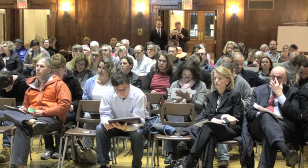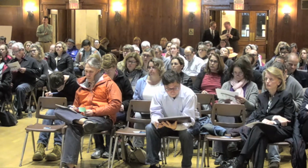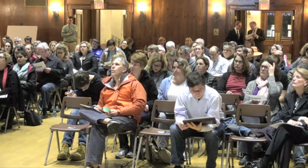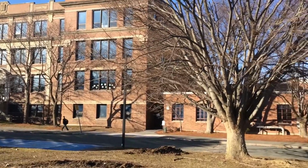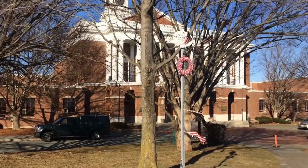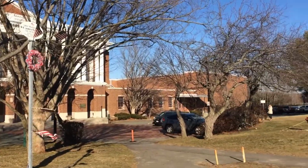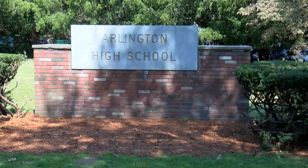The top 4 projects will be fleshed out and further explained at a public forum on June 4th. Residents will then help narrow the choice down to 1 so it can be submitted along with an education program plan to the Massachusetts School Building Authority. The MSBA would then need to approve it, likely in August, before heading for a schematic design. Brenda Mahoney, Arlington Public News.